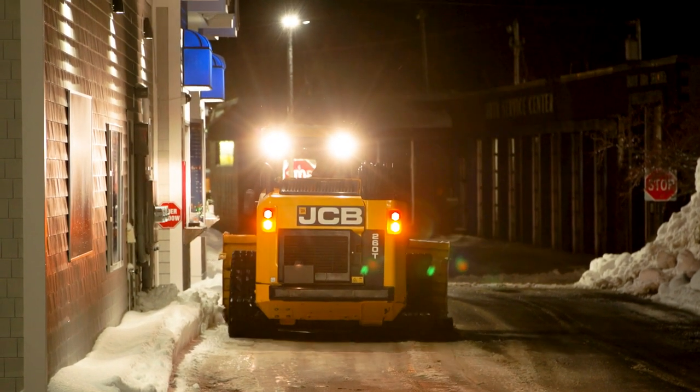We've been very, very happy with the JCB equipment. It's done a great job for us.